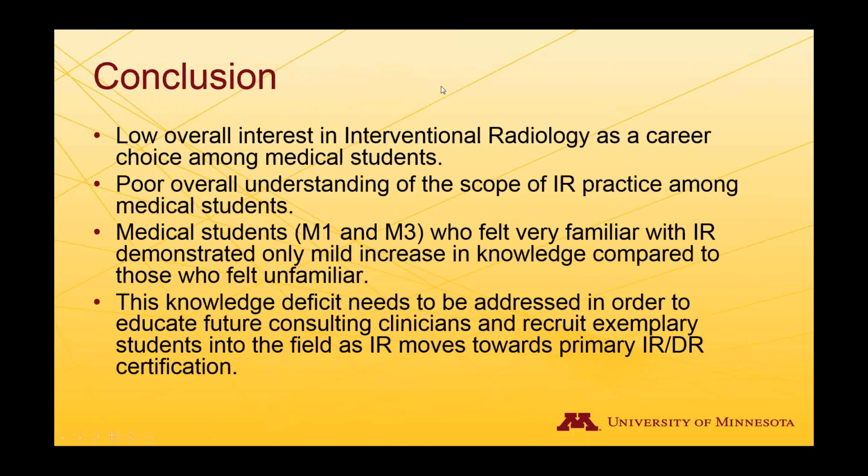So in conclusion, there is a low overall amount of interest in IR as a career choice among medical students. There's a poor overall understanding of the scope of IR practice among medical students. And medical students, or at least first and third years, who felt very familiar with IR only demonstrated a mild increase in knowledge compared to those who felt unfamiliar. Like we had said before, this knowledge deficit needs to be addressed in order to educate future consulting clinicians and to recruit exemplary students into the field as we move towards this primary IR/DR certification that Dr. B was talking about.